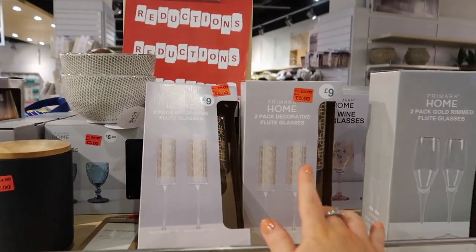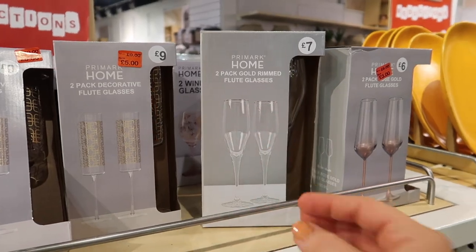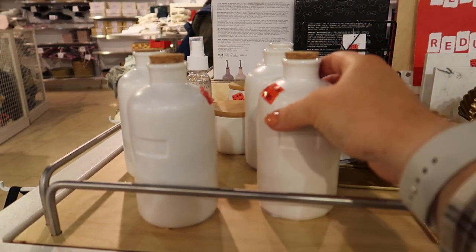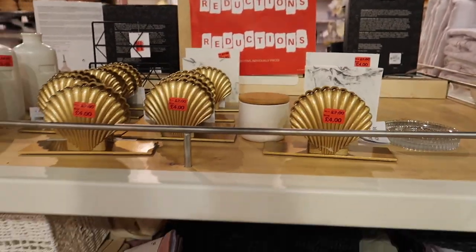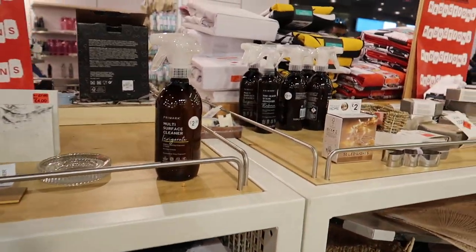We've got some champagne flutes down to £5. Some more here that are down to £4. We've got a little bottle here, which you could put olive oil or vinaigrette in, down to half price at £3. I think these are napkin holders, which are quite interesting with the gold. Yeah, we've just got loads of reductions going on at the moment.